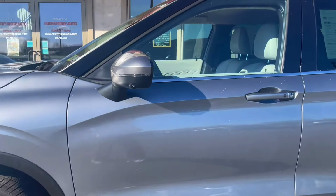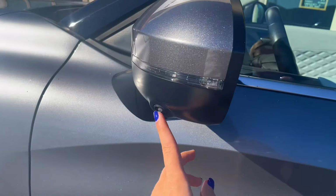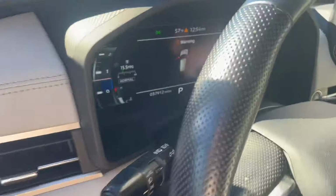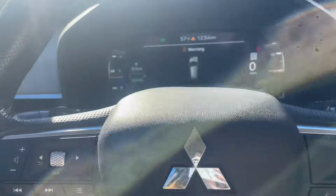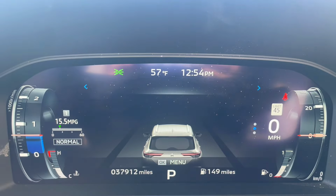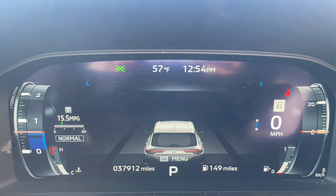First, on the outside, you're greeted with cameras all around for your safety, as well as keyless entry so you can go ahead and open it up without even having your key out. Then you're greeted with your steering wheel, and then on the instrumental panel, we can see that this Outlander has 37,000 miles.